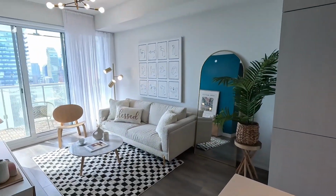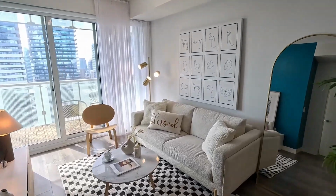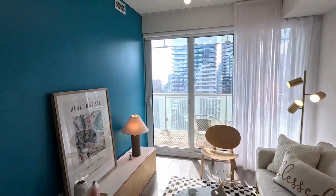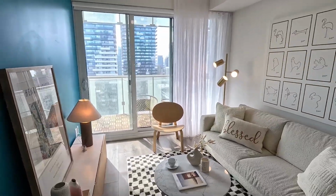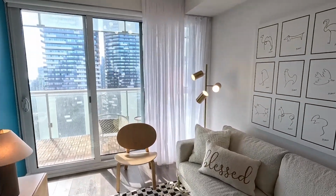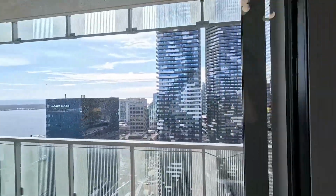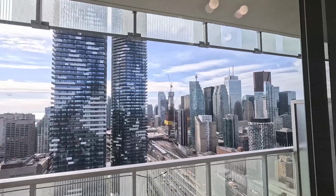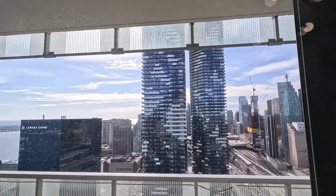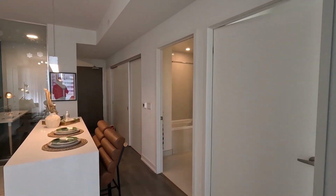Then moving a little bit deeper, we have this very functional living space. You can easily see a couch going right over here where there already is one, a TV on the wall right over here, or you can switch it around, put the couch on this side, TV on the other side, whatever you prefer. And then we have a west-facing view of the city. You catch a little bit of the lake over here as well. So very nice view, and you really know what you're going to be getting for the most part here. Now, when we go deeper into the condo, we can take a look at the bedroom, which is just through this door.